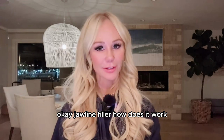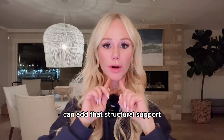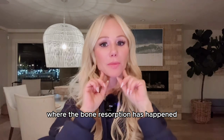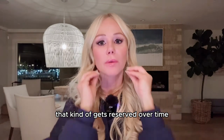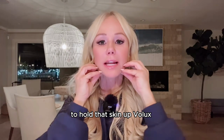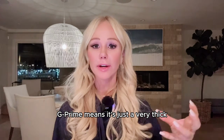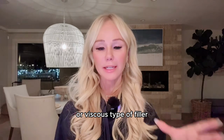Okay, jawline filler, how does it work? Usually jawline filler can add that structural support where the bone resorption has happened. Remember I talked about the skull that kind of gets resorbed over time and the mandible shrinks and then you don't have that structural support to hold that skin up. Volux is a very high G prime. G prime means it's just a very thick or viscous type of filler.